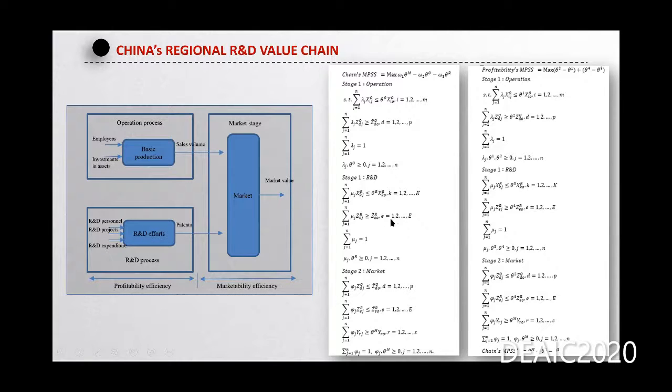Here in this system, we use variables for the intermediate measures. We consider them variables in the modeling, look here and here and here, so that we can generate the new appropriate levels of intermediate measures, which will give us the gap between the new values of intermediate measures and the original values of the intermediate measures, which will allow us to give the improving strategies for the China regional research and development value chain.